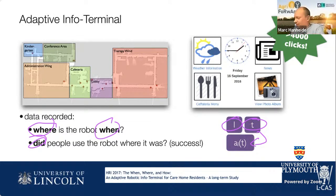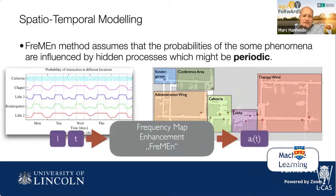And we have done this over a long period of time. And what you then can do is a method that we had created that is called Fremen, Frequency Map Enhancement, which is quite simple as a spectrum of events or a spectrum of occurrences, right? So we're modeling this probability of having success, having actually interaction with somebody, being useful. We're modeling that not as just a probability overall, or not even just at a specific place. We're doing it as a spectrum over time, assuming that it is more useful at some places at some times and less useful in others. So we have a periodic probability function, basically.